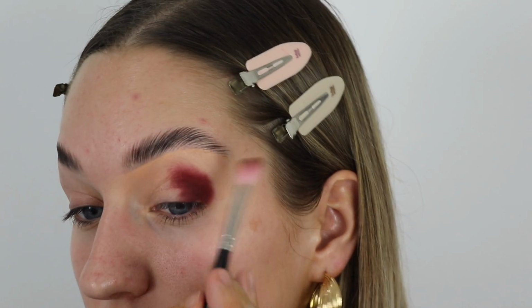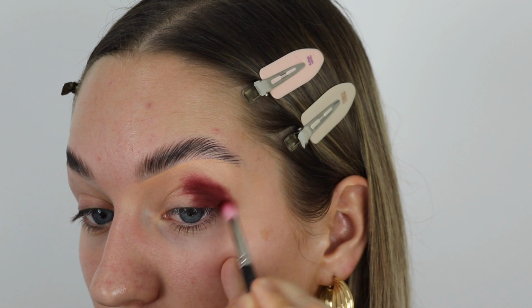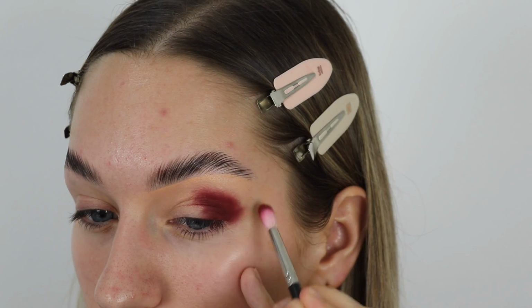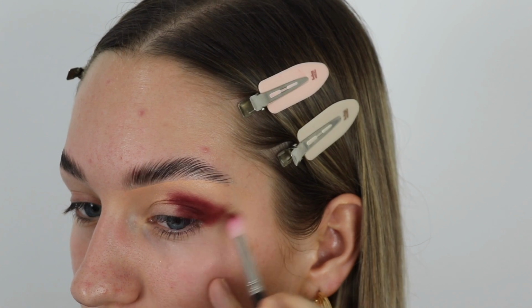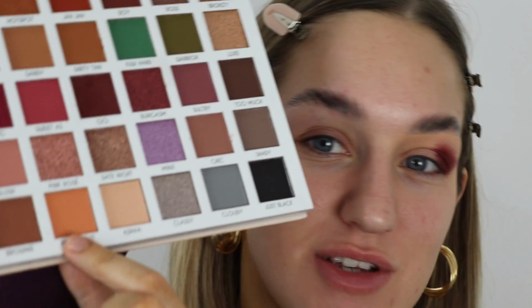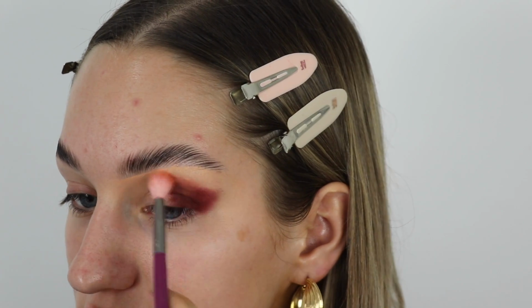That colour is blended out so nice, what the hell. I was expecting it to look more patchy than that. But the edges of that colour are so soft. I'm just going to wing it out a little bit. Just a little bit. I'm going to go in with Peach Out, which is obviously this peachy kind of colour there. I'm going to take this on a Buff and Blend BB22 brush. Buff that on the outer edges of that colour.